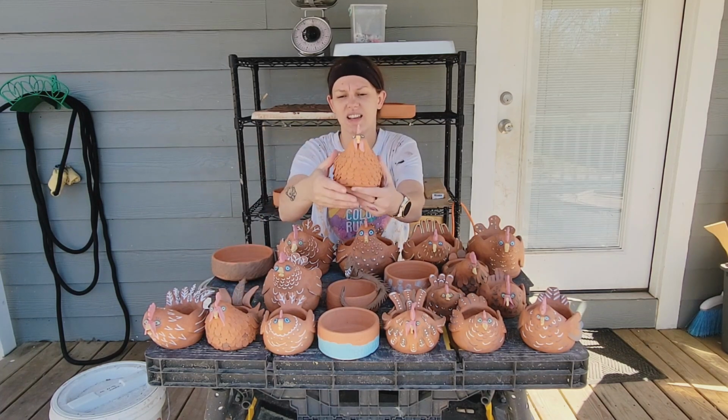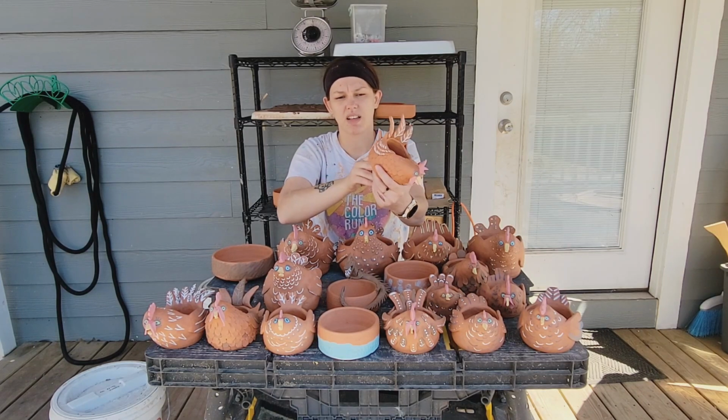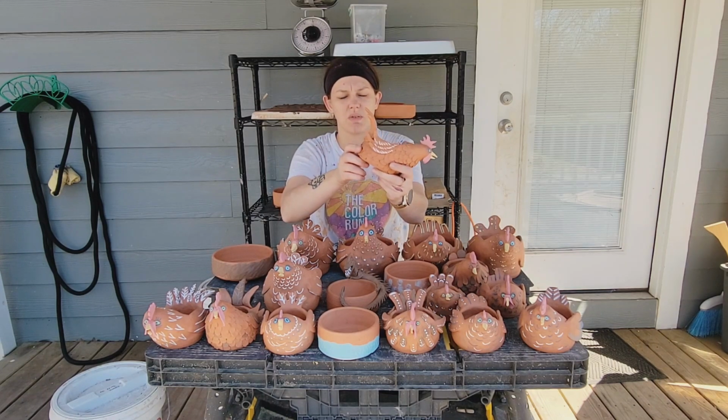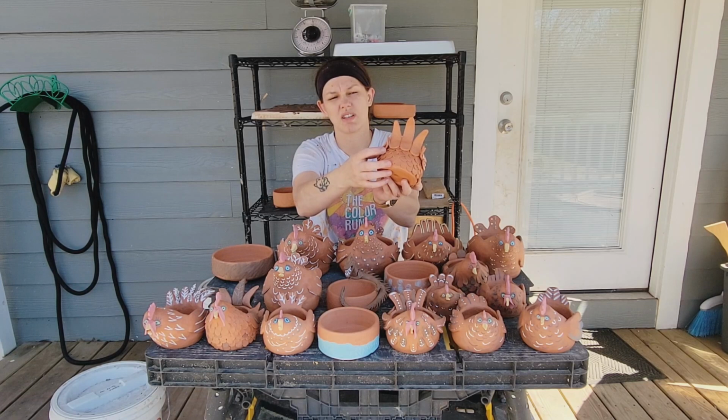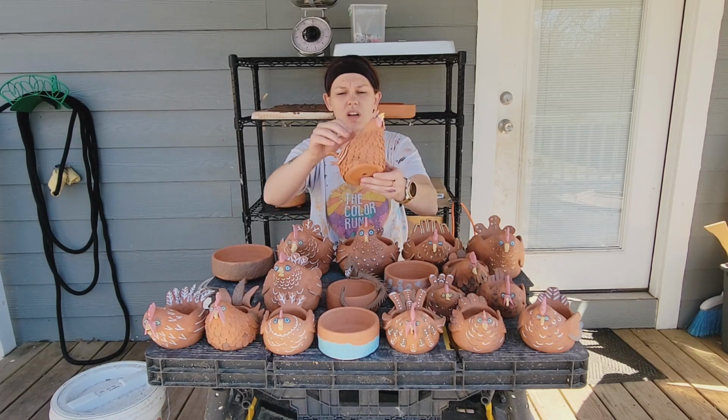This guy is a second. He also will not be in the shop update. He's going to be at the market. He's a second because one of his tail feathers fell off and had to be reattached, and also one of his wings chipped and also had to be reattached. I reattached them with slip at the greenware stage, so it's not too terrible, but it's just not up to par with the rest of the work.